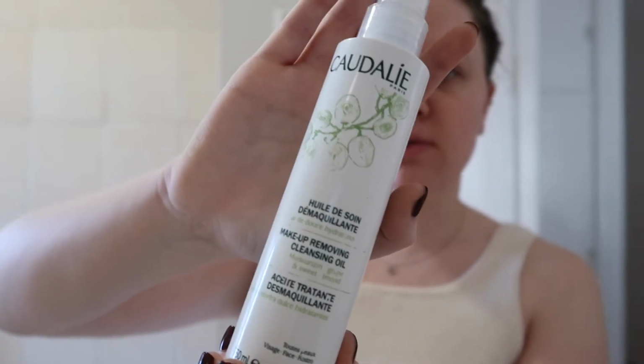And I also use this one, and you can tell by the packaging how much I actually use this, which is a lot. This is the Caudalie Makeup Removing Cleansing Oil. I love this. Oh my god, it smells amazing. It's really thick, which I actually really like because it feels like it's really getting into all the pores and removing everything that you want it to. It's a bit expensive, I think, for a cleansing oil. You can get them so cheap, but Caudalie is amazing.